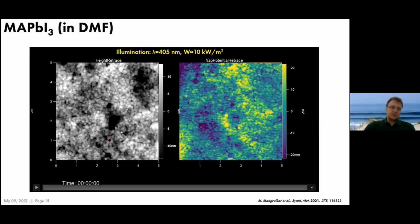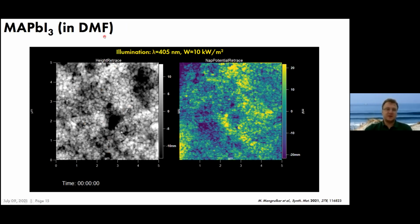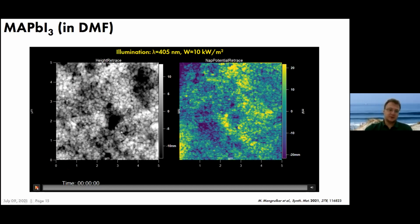And here we placed a sample inside the AFM, shine light on it, and start scanning. So here is the topography image, here is the surface potential image, and this is stoichiometric MAPI from DMF solution. So I will play a movie.